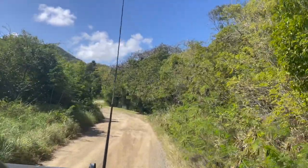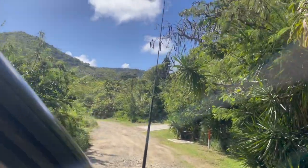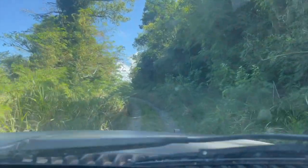This is our road we're driving. We're pretty sure this is it. We're hoping this is it. Should be heading up to the top of that mountain right up there. This is where we're driving.